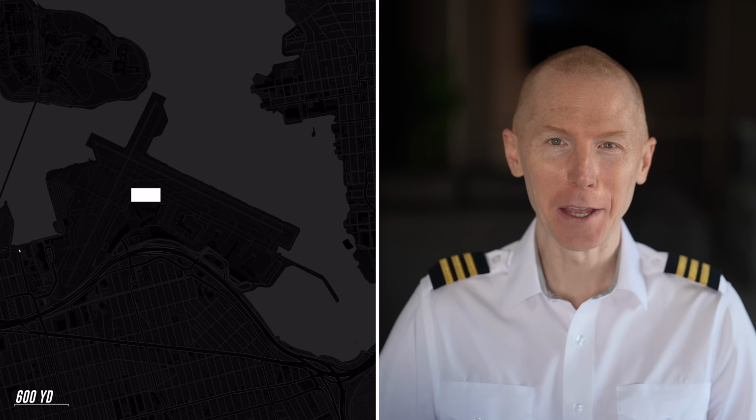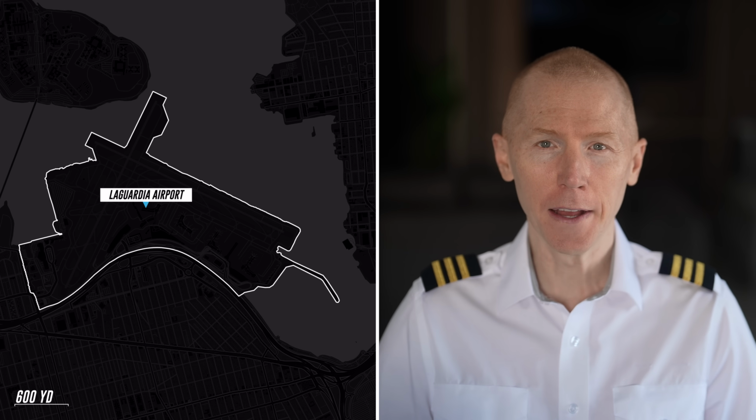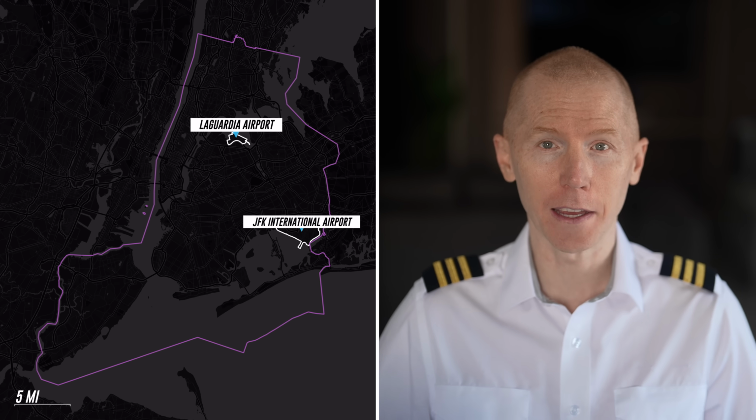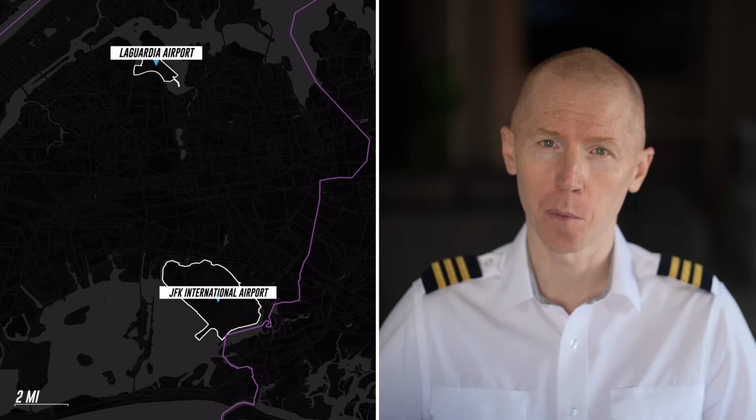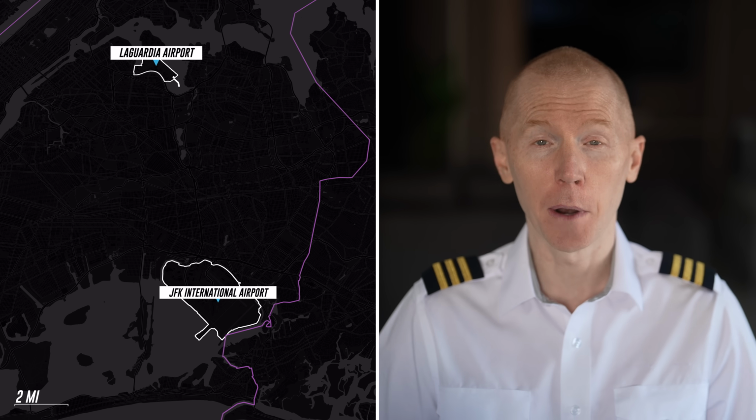I like the way she said, hey, the wing hit the ground. Anyway, this is taking place in LaGuardia. There's two major airports that serve New York City, LaGuardia and JFK. I still fly into JFK. LaGuardia is too small of an airport to service a 747, but I used to fly in there all the time at the regionals.